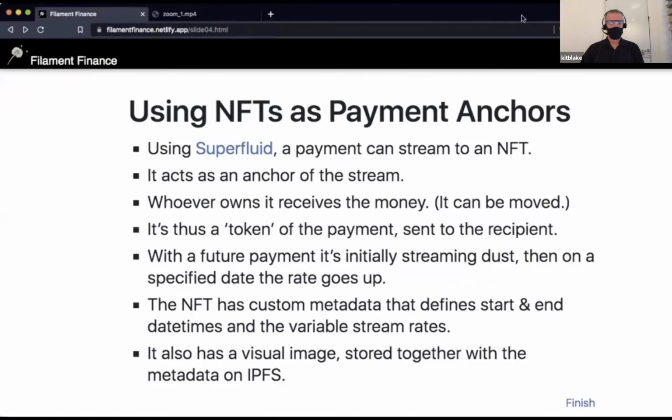It's just a token of the payment sent to the recipient. For the future payment, it's initially streaming at zero. Then on a specified date, the rate goes up. The NFT has custom metadata that defines start and end date times and the variable stream rate. It also has a visual image, stored together with the metadata on IPFS.